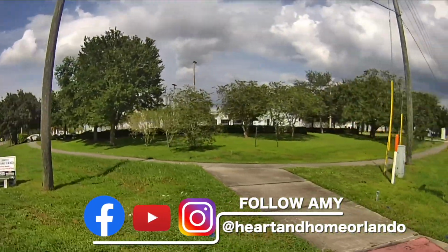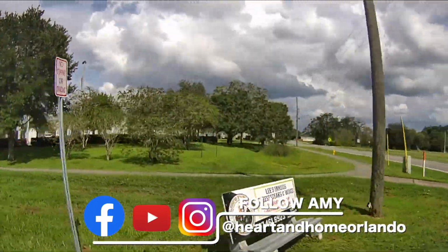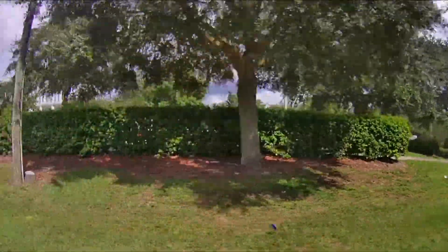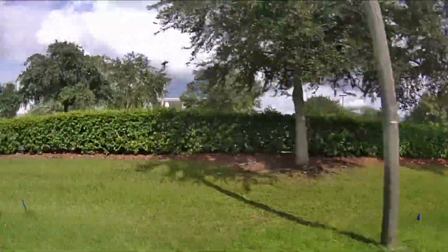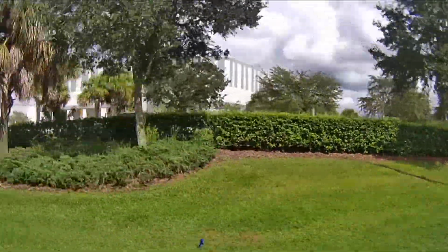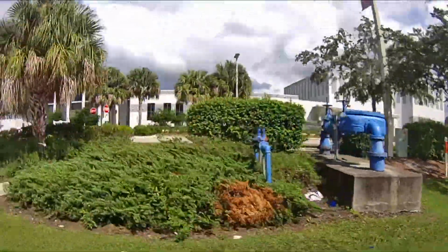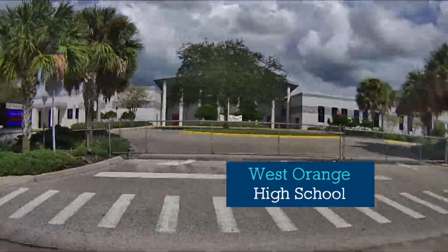And this is West Orange, by the way. As we pass it, you can see over here to the right. That's not what we're here for, but we did do our high school tours. If you didn't see that, one of the things people say when they see high schools here is that they're giant. They are massive. West Orange has about 4,000 students.